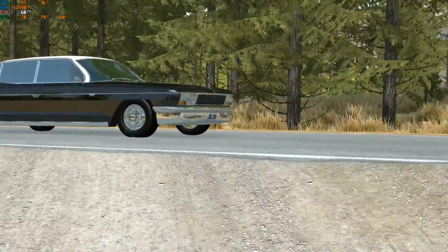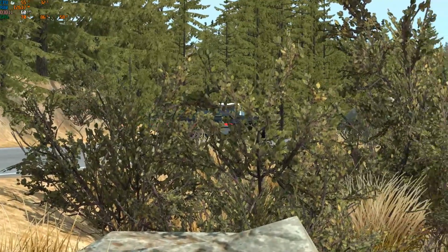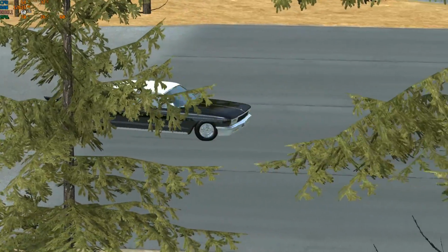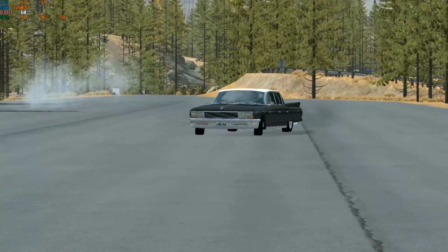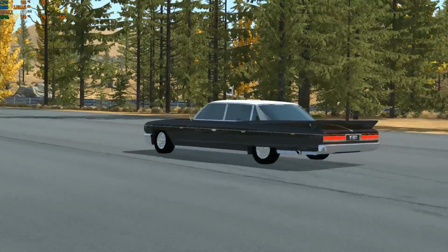Now, when you submit your .car file from Automation Game on Discord, please tell me the total category points. Let me give you an example. You need to write, for example, hello, this is my car for the challenge, and my TCP, or total production points, is blah blah blah. For example, 250, 150, and whatever. You need to tell me that when you submit your car on Discord.